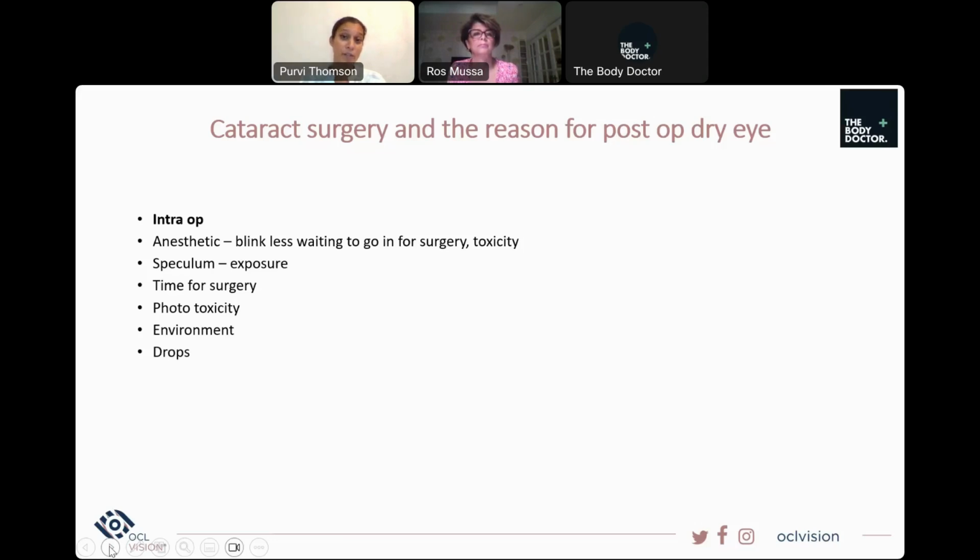The drops they use during the procedure, they're putting iodine and whatever other drops during the actual procedure, the anaesthetic, is all causing issues to the ocular surface. The incisions they make, I know we're talking about 2mm incisions, but there are still little incisions on the corneal nerves. And you need the corneal nerves to tell your lacrimal gland to produce the tears, to start that cycle. Any break to that corneal nerve, you sever that nerve, you're dropping that link to the lacrimal gland to tell it to produce the aqueous.